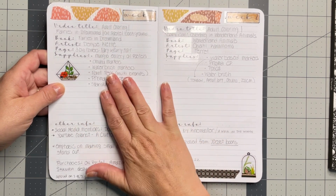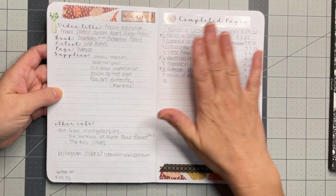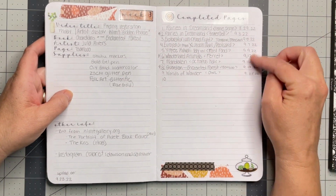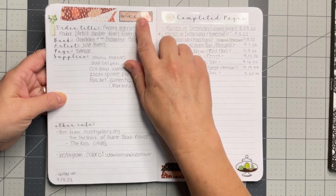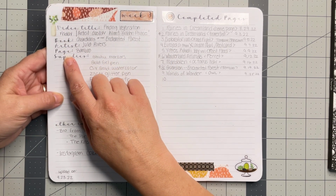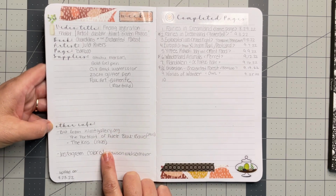All right, and then here's start the week. So week 1, week 2, and then week 3. This one, I don't have it labeled week 4, but this is my completed pages. So I always do a video on completed pages. And then you can see, like week 3, here I have my video title, book, artist, the page, supplies I used, and any other information.